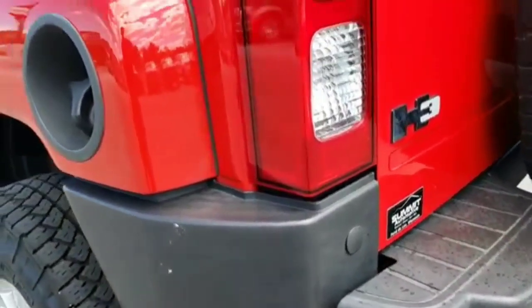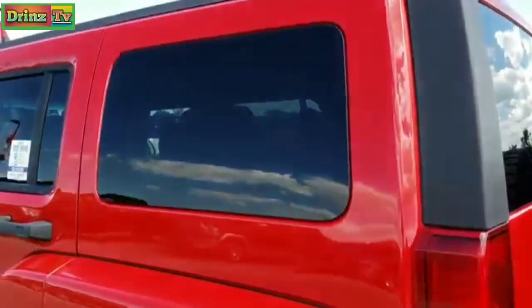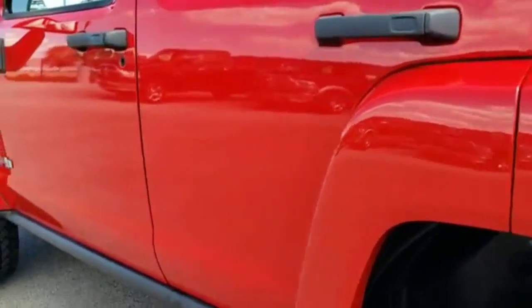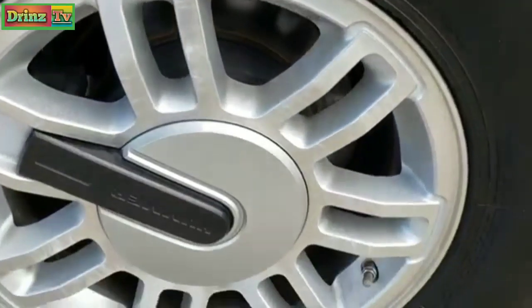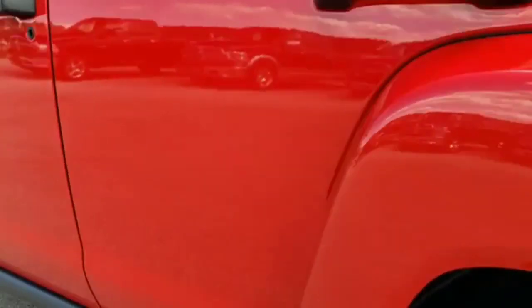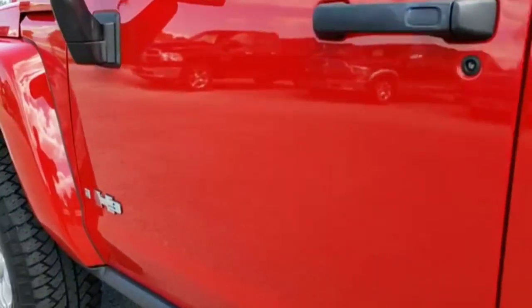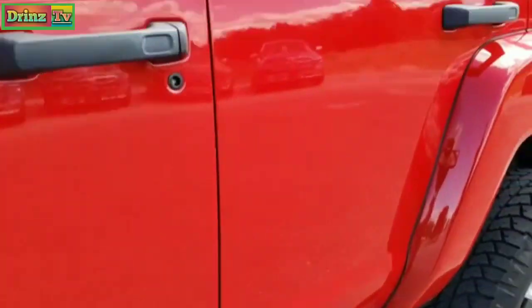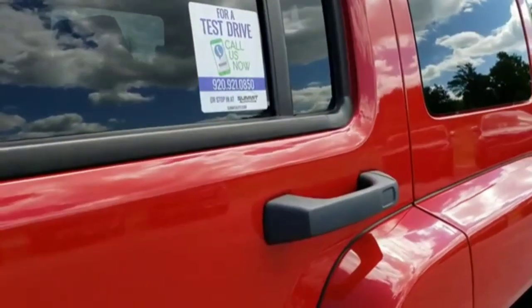And as you go down this side of the vehicle, just as clean as that passenger side, no major dents or dings. You very rarely see dents on Hummers. It's like people don't want to get close to them or something. Never see too many dings on, at least door dings or anything like that, on Hummers.